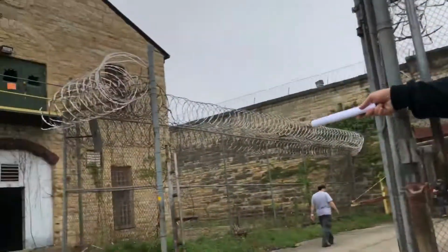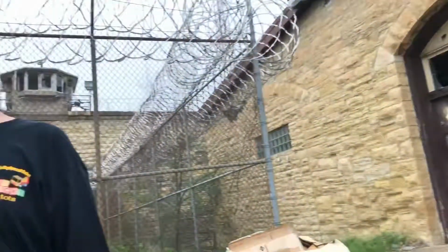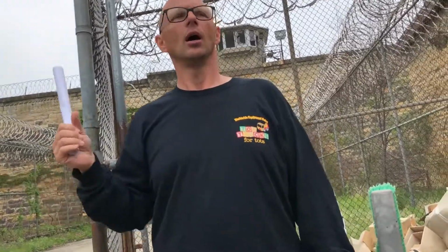So again, on the bottom is the laundry, the top floor is the library. This building and this building are two of the ones that are in the best shape. I mean, there was a lot of stuff in there, but structurally they're pretty sound. These are the ones we've really been working on cleaning that'll be available hopefully for the first tours.